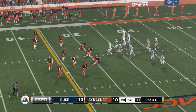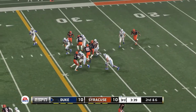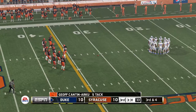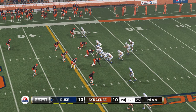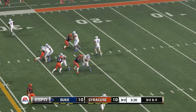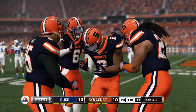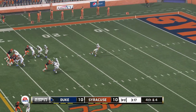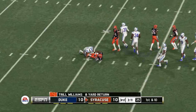From their own 29-yard line, it's second down. Gets out to about the 31. He gets rid of this one. You know, when you feel pressure like that, the worst thing you want to do is just throw the ball into coverage. He got away with one right there. He's very fortunate. Next time, he should just throw it away out of bounds. Williams is back awaiting the punt. They'll bring him down at the 36-yard line.